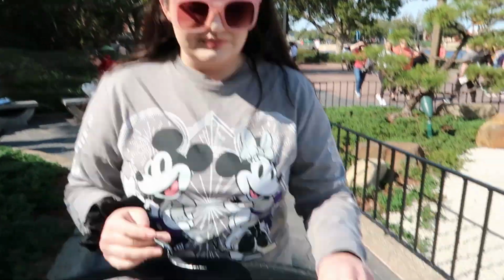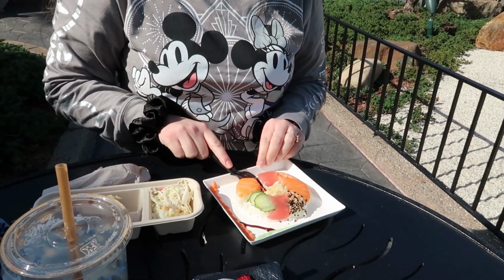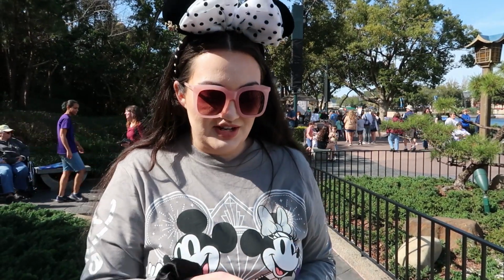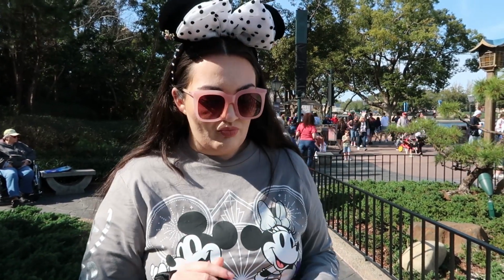Well, we wanted to do the sushi donut. We'll start with some salmon. Salmon is my favorite. It's tender, not over or undercooked. Salmon tastes fresh, and it's nice that you can customize your sauce options too. So if you're not a fan of one of the sauces, you can just steer clear of it. Striped tuna. Yeah, tuna's really fresh too. Good. Solid. I'll give it a 9 out of 10.